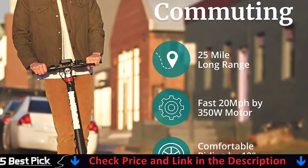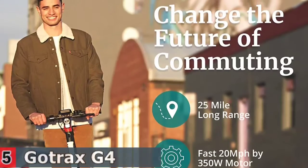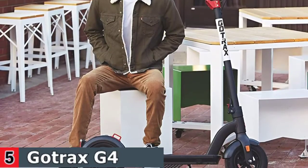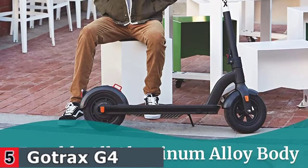With an estimated range of 25 miles under optimum conditions on the flat road, it is the best electric scooter for adults who have long rides. Riding a scooter instead of driving a car can save on gas and means no more pollution. Its 10 inches pneumatic tires can bring you an excellent riding experience.